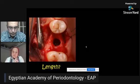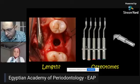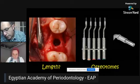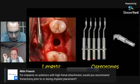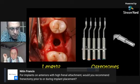And then— Sorry, doctor, there is a question from Dr. Nathan Francis. It's about implants on anterior with high frenal attachment: would you recommend frenectomy prior to or during implant placement?